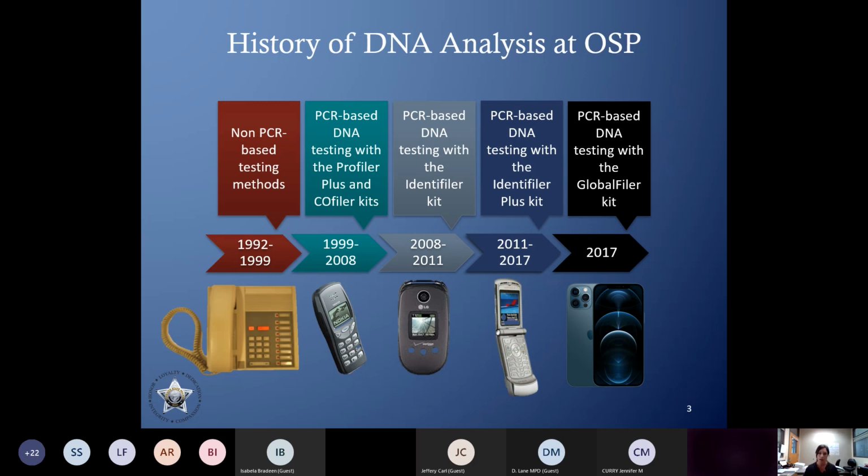Then in 2017, we transitioned to the amplification system we're using now. It's called the Global Filer Kit. This kit analyzes 24 different locations, and the transition to this kit was actually mandated by the FBI to make the CODIS database a little bit more communicative when it came to international CODIS searches.